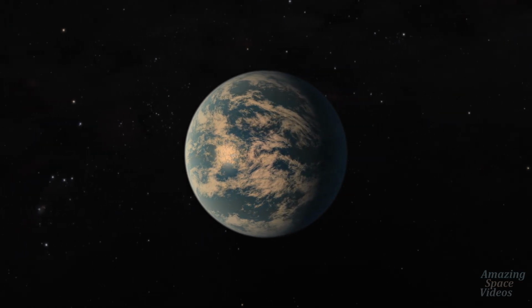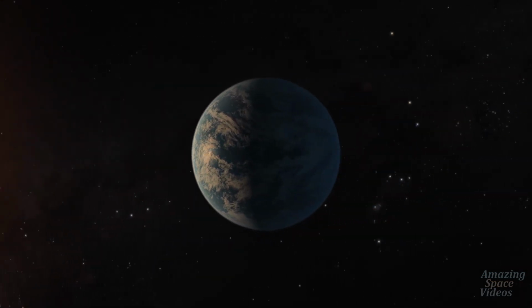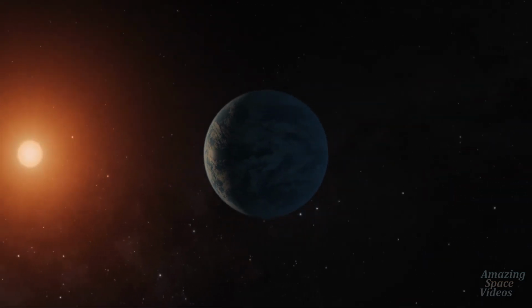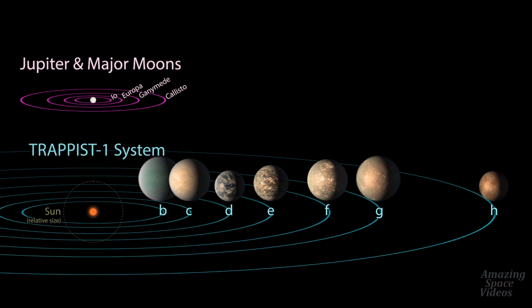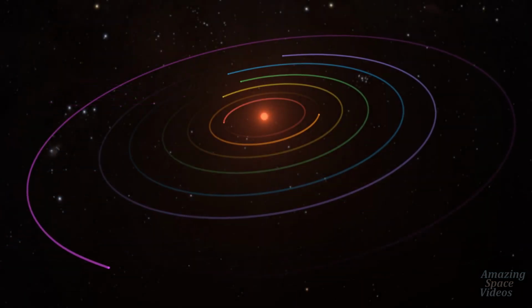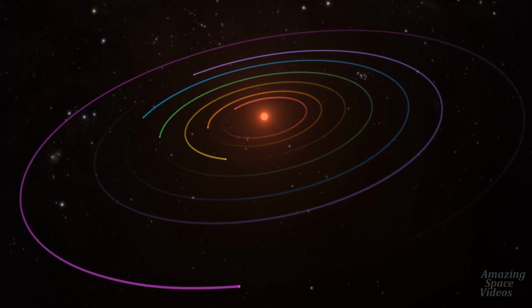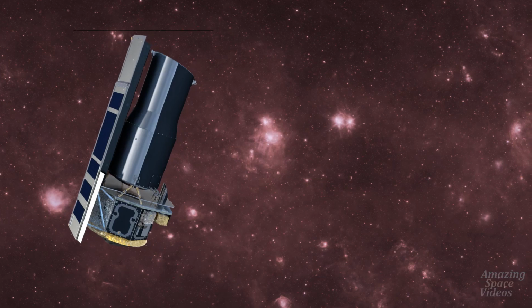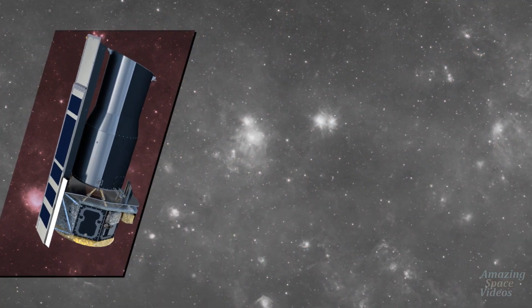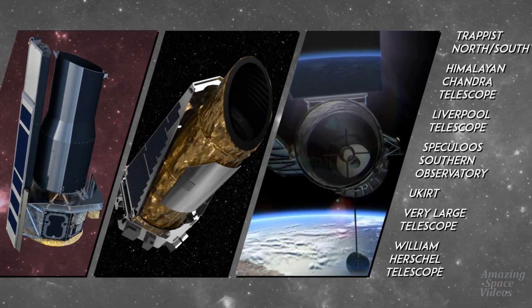But you might wonder, how can we know this about planets we cannot see directly and that orbit an ultracool star 40 light-years away that itself is barely bigger than Jupiter? It's possible, due to the very special layout of this system, together with extended observations by NASA's Spitzer Space Telescope, working in conjunction with Kepler, Hubble, and a collection of ground-based observatories.